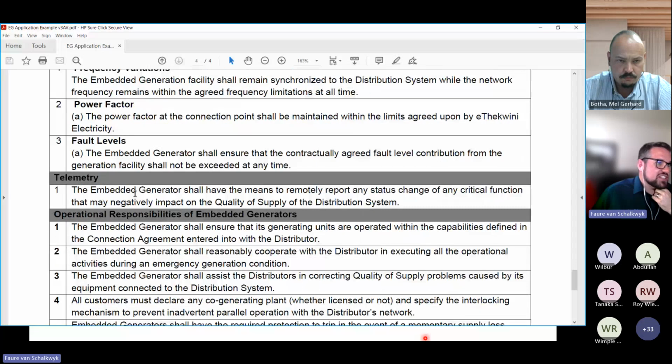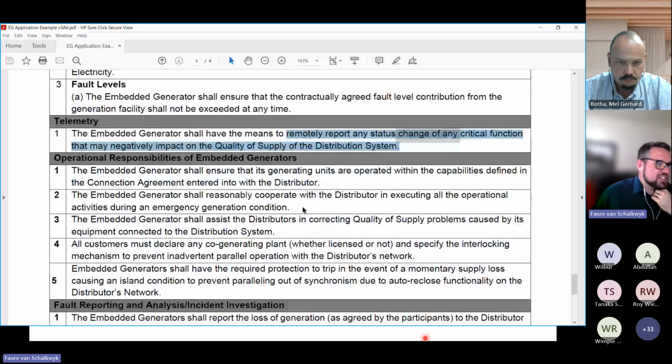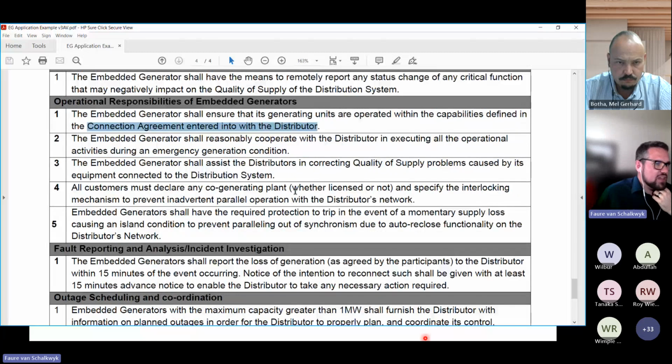Telemetry, so the generator shall have the means to remotely report on the status change of any critical function that may negatively impact the quality of supply from the distributor. And then operational responsibilities, the generator shall ensure that the generator units operate within the capabilities defined in the connection agreement entered into with the distributor. They need to be able to cooperate with the distributor in executing the operational activities during emergency generation conditions.